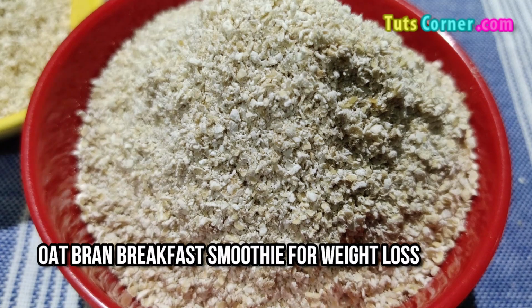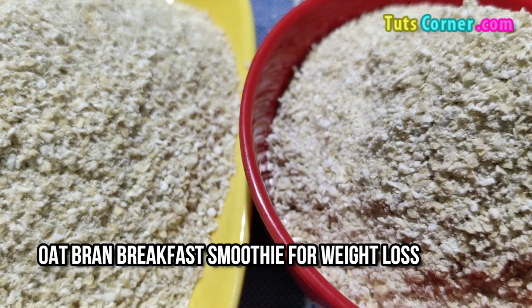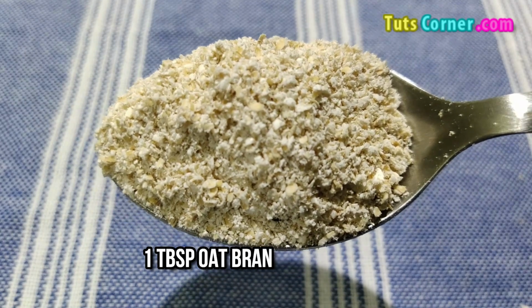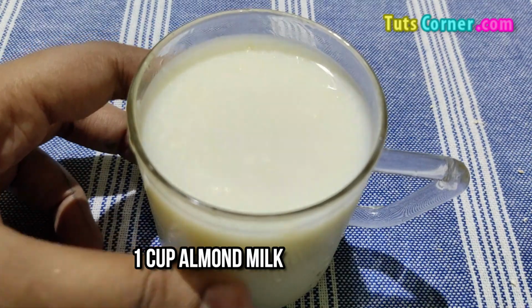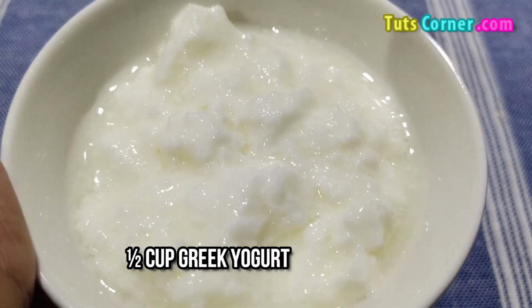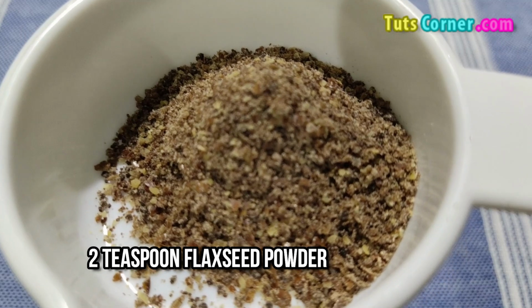Now let us prepare an oat bran smoothie for weight loss that is a perfect addition to your breakfast. Please note down the ingredients. You need 1 tablespoon oat bran, 1 cup almond milk, 1 banana sliced, half cup Greek yogurt, and 2 teaspoons flaxseed powder.